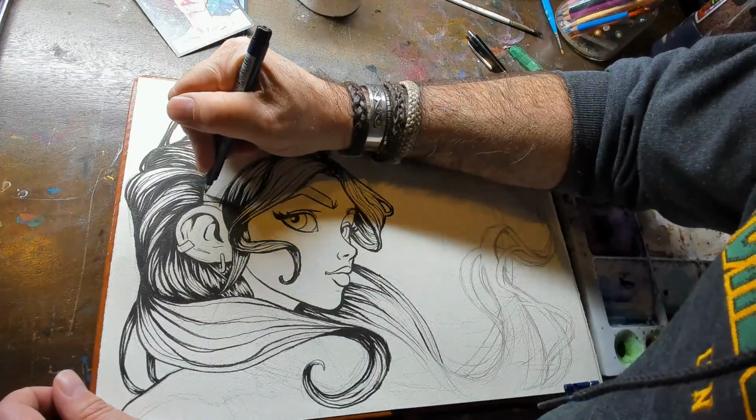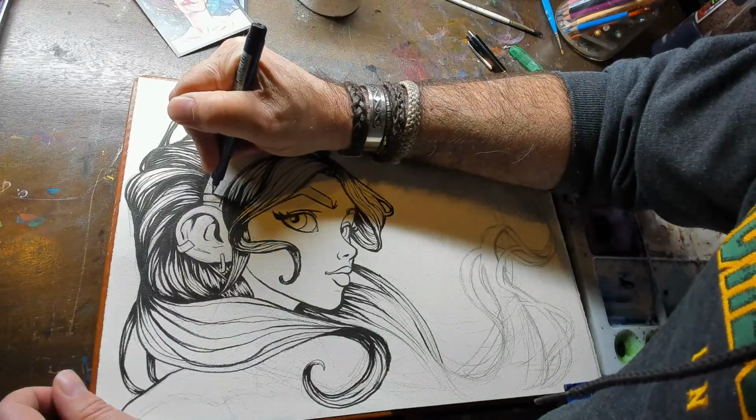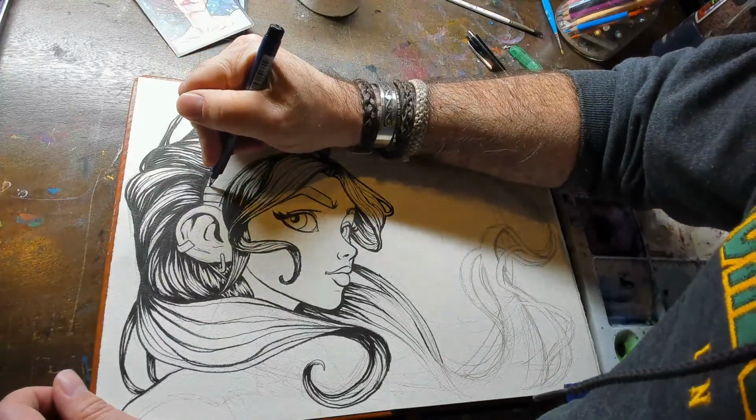Okay, this headband that I did is just going to need a little bit of texture. So I'm going to give it just a little.